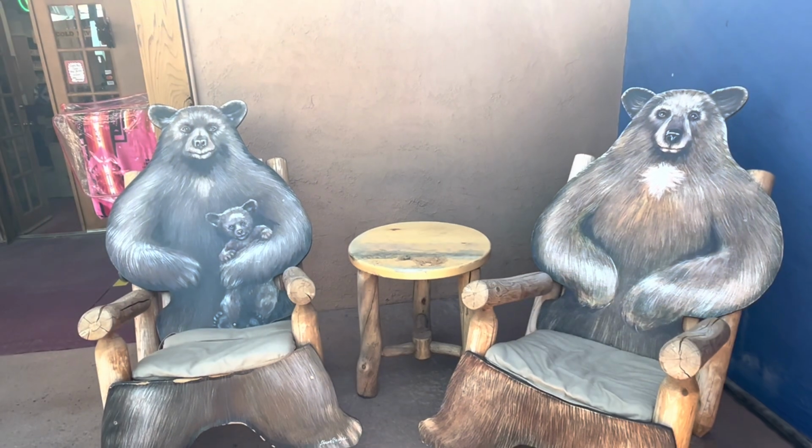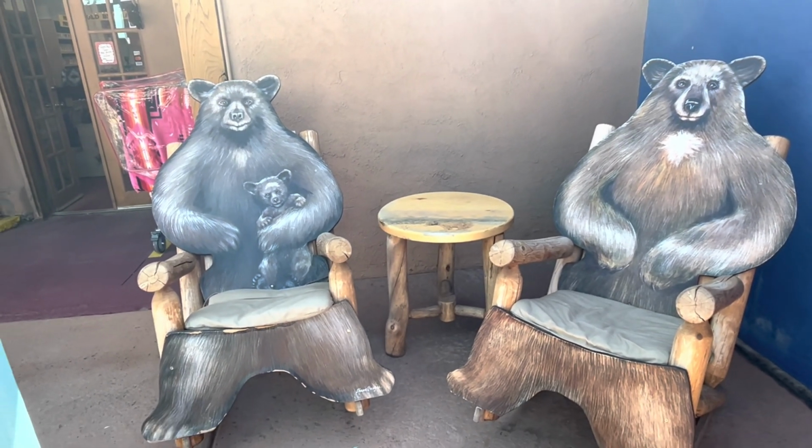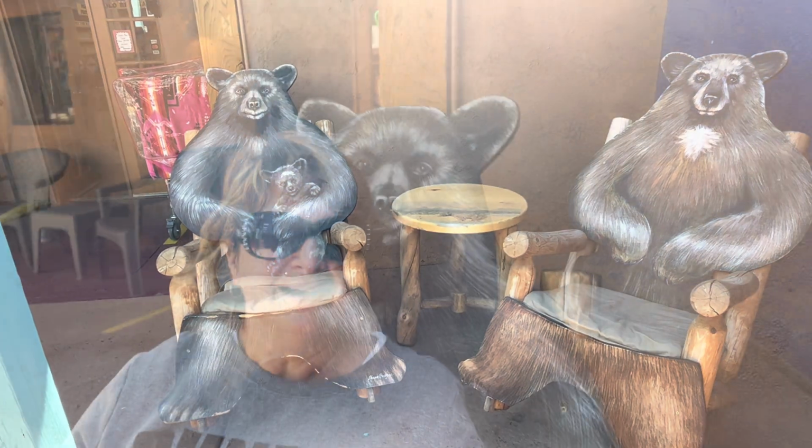Look at these awesome chairs. They're Mama Bear, Papa Bear, and Baby Bear. Mama Bear chair. Nice rocker.